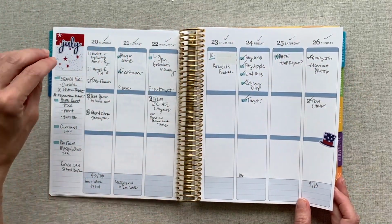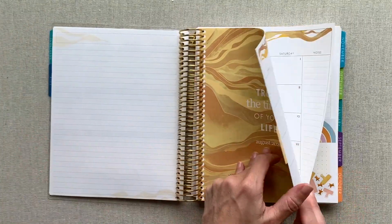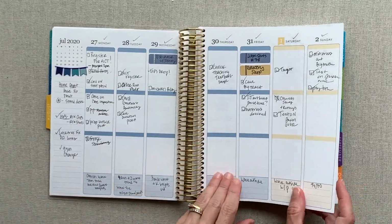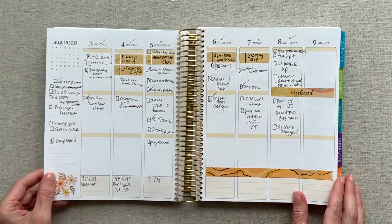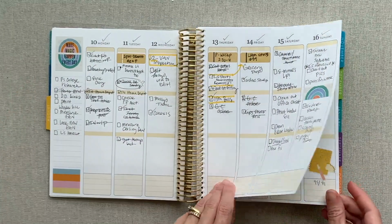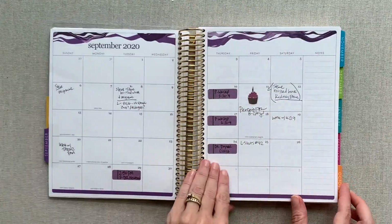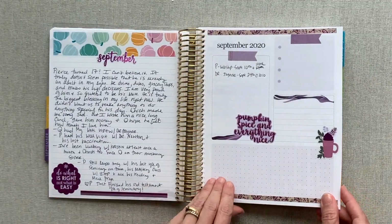So I really liked adding that there last year, and I'm really glad I didn't have to this year because there's more, one that's not covered. So there were some that were not covered. You'll see more were probably covered than not. And you can see just how my planner looks in use.